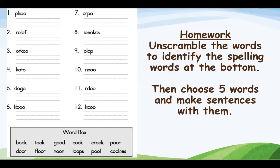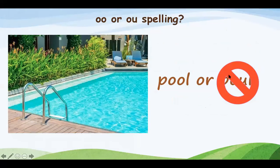What I want us to do now is make some sentences for the last 5 minutes. Who can give me a sentence using the word pool? For example, I like to swim in the pool when I go on holiday. Okay, Winter, your hand was up first. I like to swim in a cool pool on a very hot day. Very good. That's a great sentence.